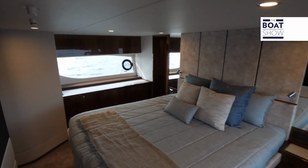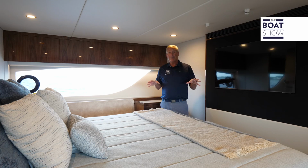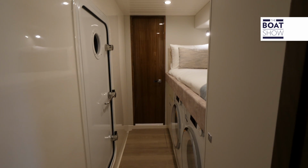Of course, while you're under passage, you have plenty of room for all the particulars. Check out the generous bed. We have a TV, and just behind we have crew quarters if you want to have a captain for the weekend, let them take the helm. We also have all your laundry set up back there as well.